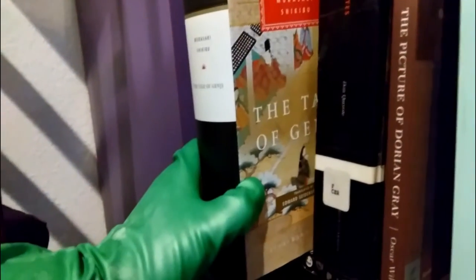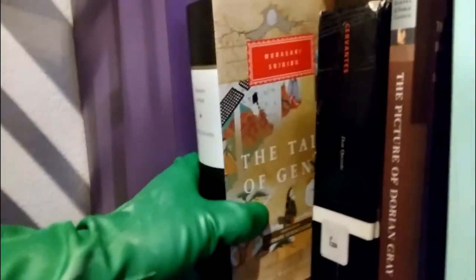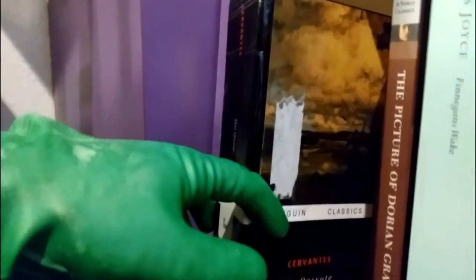There's an intro essay. There's all sorts of good stuff. It looks beautiful. It's in amazing condition. And I said, well, hell, let me pick it up. This is a great find. And yeah, I probably won't read that, at least till next year. Probably longer. Don Quixote, Cervantes.